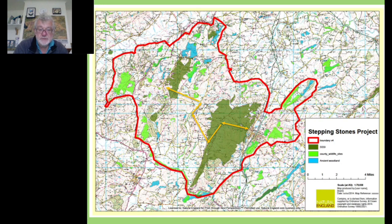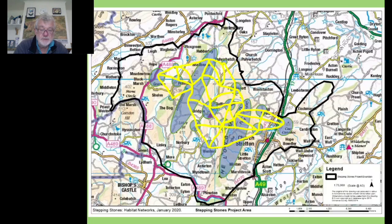And this just shows that we're really trying to find migration routes between these two important nature reserves. And rather than them looking like straight lines, in probability they're going to look like all sorts of squiggly, higgledy-piggledy areas with nice big stepping stones in between them. This is a kind of ideal habitat, a kind of aspiration.